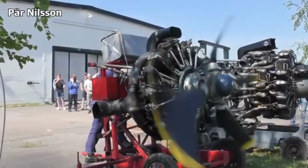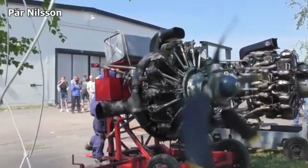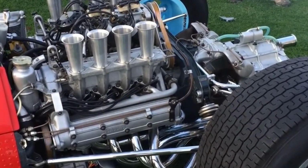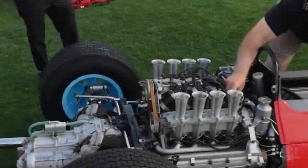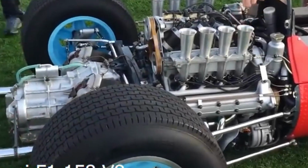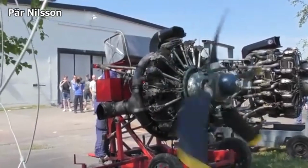Then there's a Curtiss-Wright R3350 32WA, a 12-cylinder twin-row piston engine delivering around 3,350 horsepower. Originally used in military aircraft during World War II, its supercharged system provided immense power. Its distinctive sound, deep, steady, and powerful, echoes strength and command in the skies.